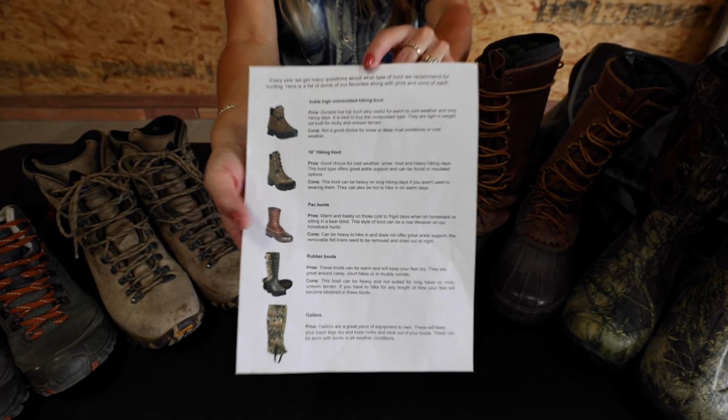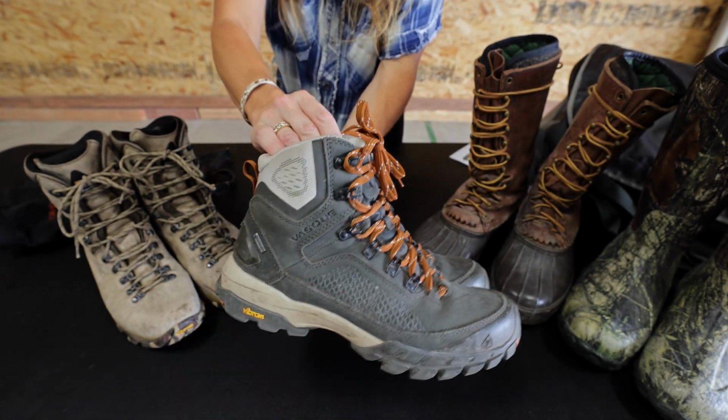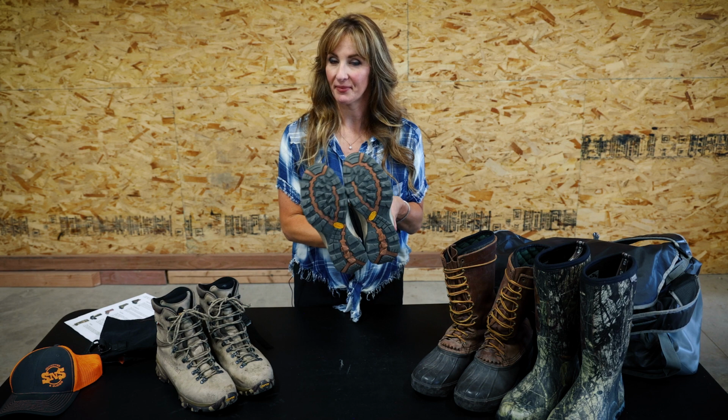Let's discuss each. Ankle-high, uninsulated hiking boots. Pros of this boot, they are a durable, low-top boot. If uninsulated, they can be cooler on warm weather days or for long days of hiking. They're lightweight, but yet made for rocky, uneven terrain. Cons of this boot, they aren't a good choice for snow or cold weather or deep, muddy conditions.